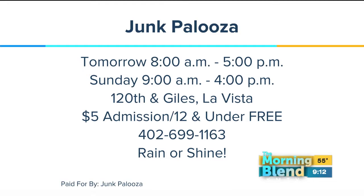Check out all the vendors. A lot going on tomorrow and Sunday near 120th and Giles. Check out the Facebook page if you want a quick preview of what some of the items are, the vendors, and the full wrap there.